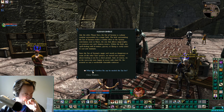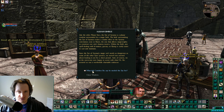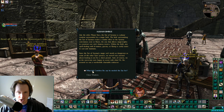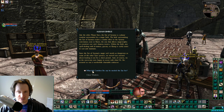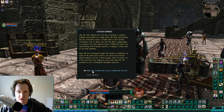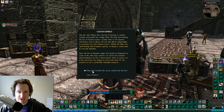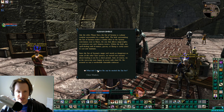What is the Eye of Cerania? Like the other planar eyes, the Eye of Cerania is a planar conduit surrounded by a magic field. The field surrounding the Eye of Cerania creates a similar effect to the Cerania coterminous zone in Sharn, the one that allows mage rights to construct our city's famous towers. Within the field, any spell dealing with levitation, gravity, or flying is vastly easier to cast and maintain. Since the Eye of Cerania's magic isn't nearly as dangerous as some of the other Eyes' powers, we weren't too worried about lending it out for a short period. And, of course, we at the university were happy to assist with what Mr. Bix assured us was a worthwhile charitable endeavor.